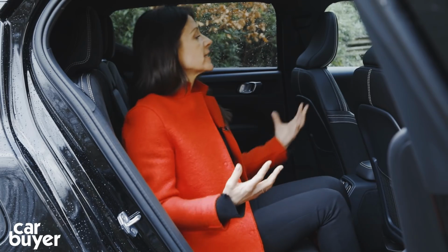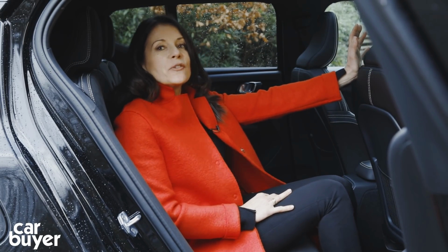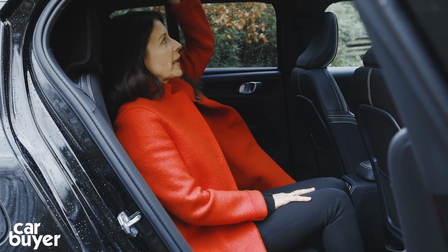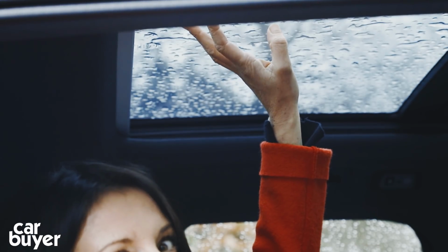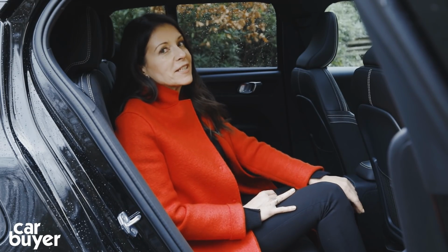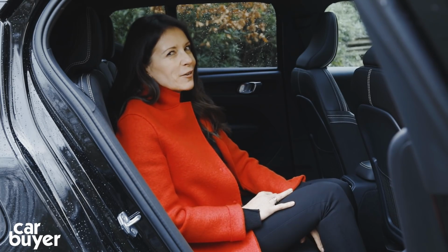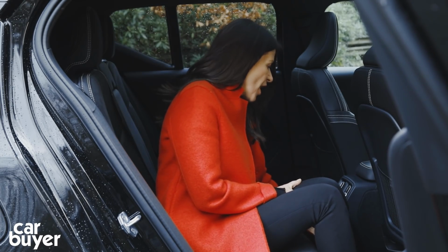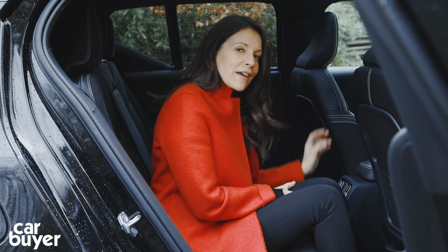As for the rest of the space, well, the seat in front is set for somebody who is 6 foot and I'm 5'4", so as you can see, you've got plenty of leg room. Headroom is also really good back here, even with this sunroof. One thing I will point out though is that if you plan to fit 3 adults in the back of here, you'll find it quite a squeeze, and the transmission tunnel eats into space down here, so the middle seat is probably best left for children.